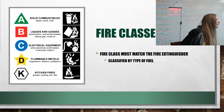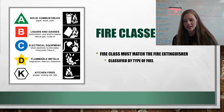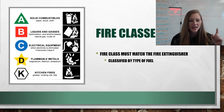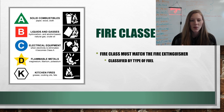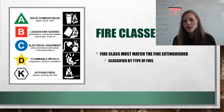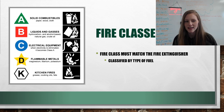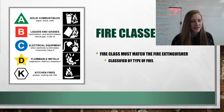I was going to show you the fire extinguisher, and I didn't bring it over. Basically, the fire extinguisher will have these letters on it explaining what type of fire it's useful for. So if it has an A, B, and C, you can use that specific fire extinguisher for solids, liquids and gases, and electrical fires, but it wouldn't do anything against a flammable metal fire.